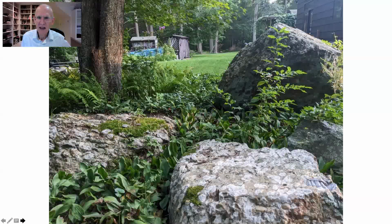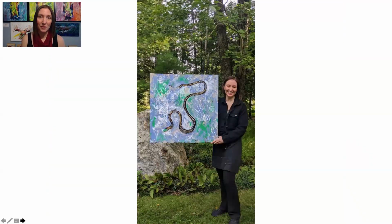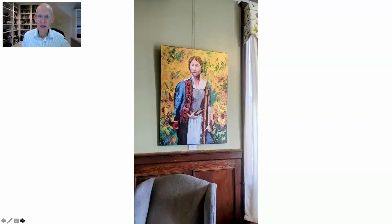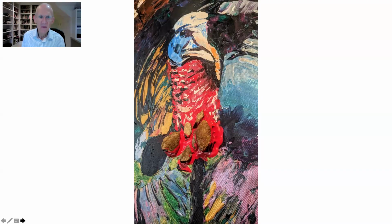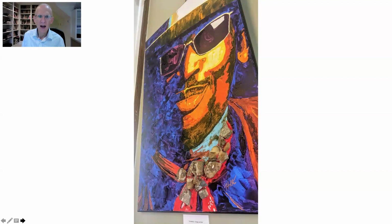Well, and there's the puddingstone that plays such a big role in all of your paintings. Yes, this is the puddingstone garden where I collected the rock for the paintings. It's a pretty wild garden, but it's my favorite place. Nice close-up of the garter snake and Deborah Sampson. And here you can see a lot of the rock. A nice shot of Taj Mahal.